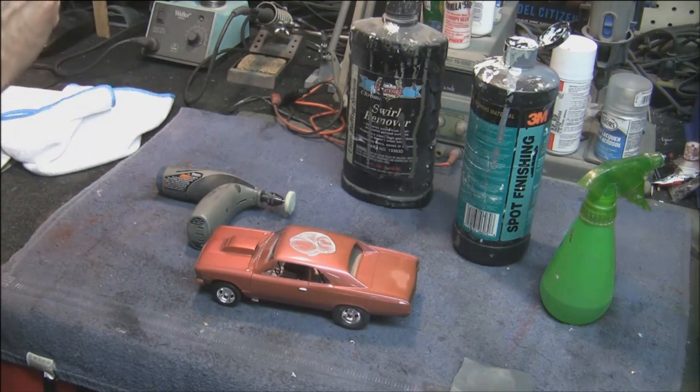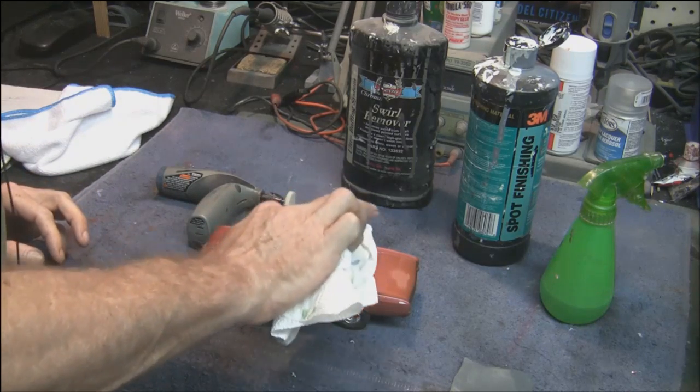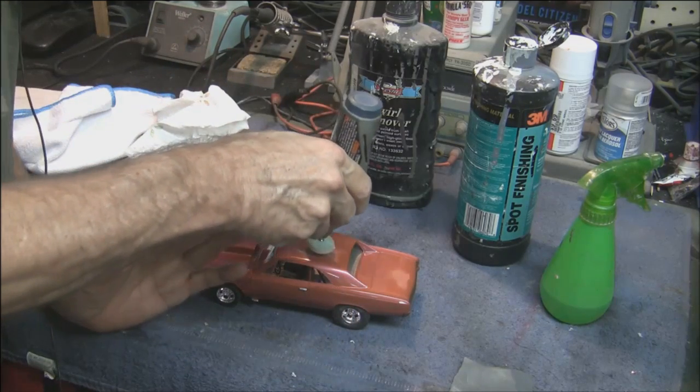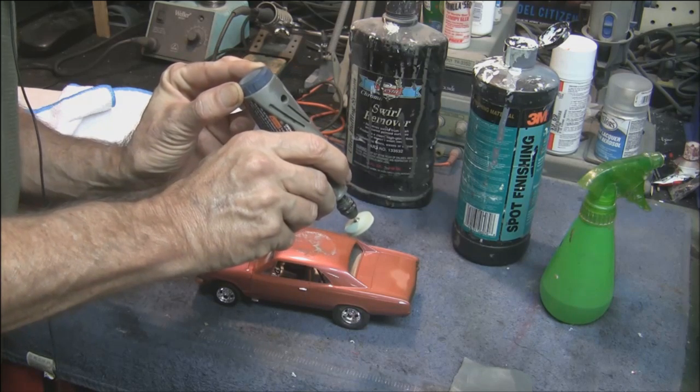I maybe got just a little bit too much there, but that's okay. We'll take our paper towel and we'll just tamp some of it off of there and get rid of some of it, just like that. We'll start again here. I'm going to speed up just a tiny little bit too. I'm going to go to about 2 1/4 here.